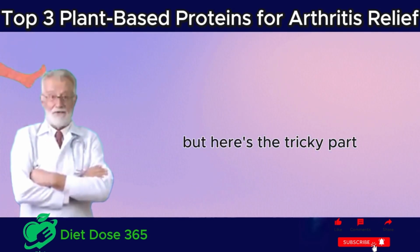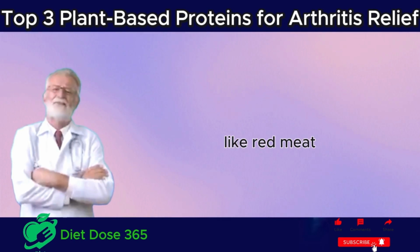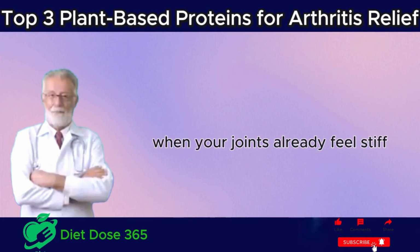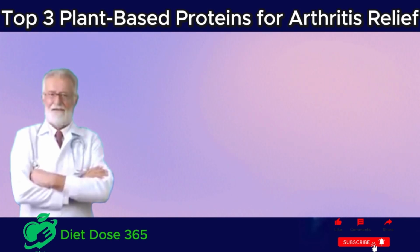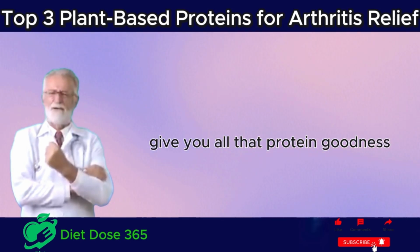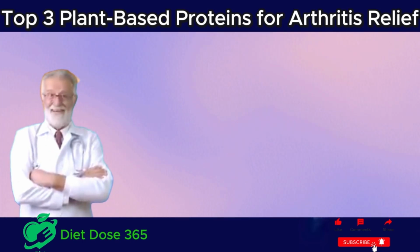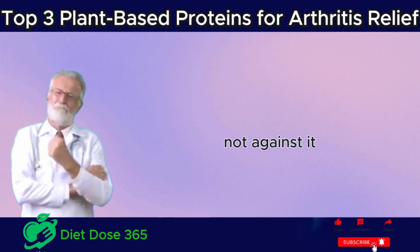But here's the tricky part. A lot of the usual go-to protein sources, like red meat, can actually increase inflammation in the body. That's the last thing you want when your joints already feel stiff, swollen, or painful. Lentils, on the other hand, give you all that protein goodness without making your symptoms worse. In fact, they can actually help you feel better. It's plant-based protein that works with your body, not against it.